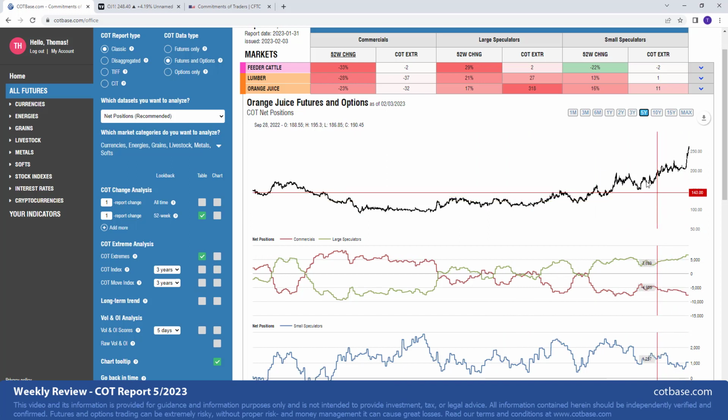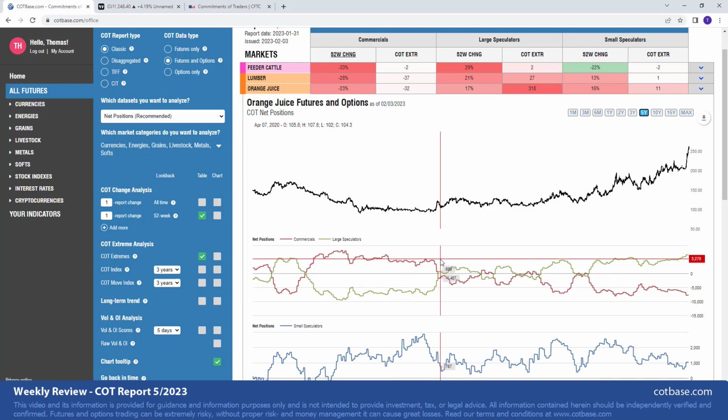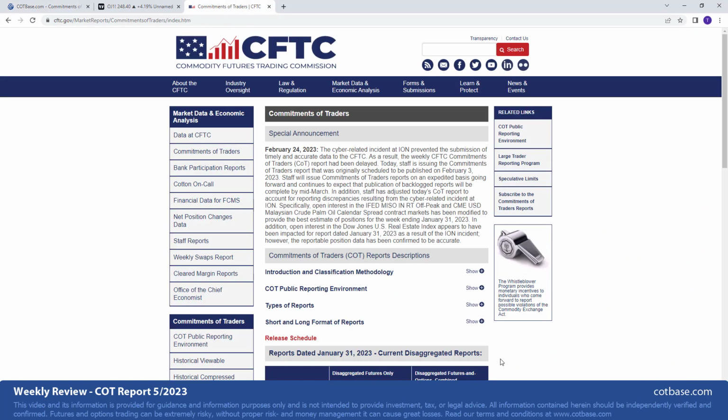It's good to see what has happened since then. Usually these weekly reviews show you the latest action, and now we get a chance to examine what happened in the past. We're probably going to be back up to date in mid-March, as the CFTC is stating.